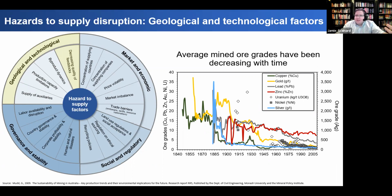So when we talk about geologic hazards, one of the things that people have probably noted a lot has been that ore grades have been decreasing over time. Across the board, across most of the base metals, including some of the precious metals, when you look at the average mined grades, they've been decreasing. Now, production and supply has actually been continuing to go up, and that's because we've gotten better at mining.